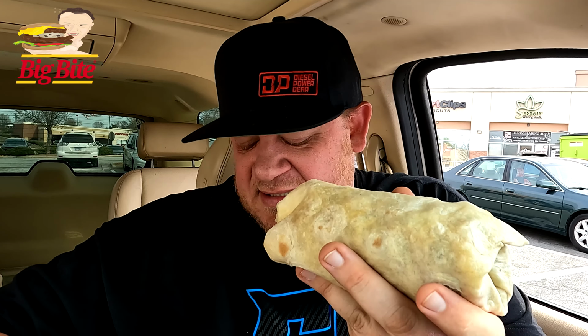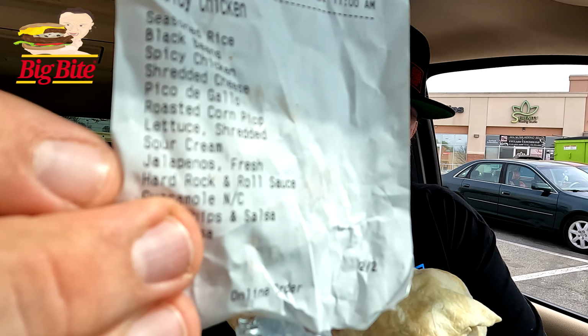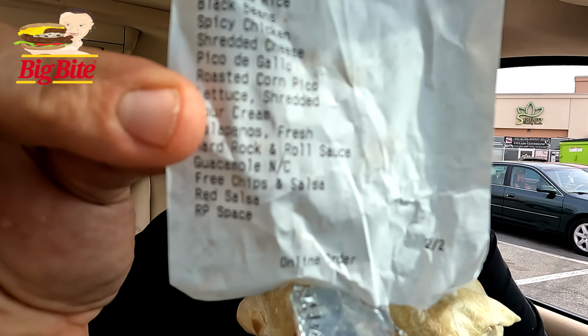We're talking about rice, black beans, pico de gallo, you know, sour cream, fresh jalapenos, and of course that new spicy chicken. Also guacamole's on the house, and they give you free chips and salsa, which I have a huge bag of here. Enough talk. Let's just get right into it because I'm super hungry, you guys.